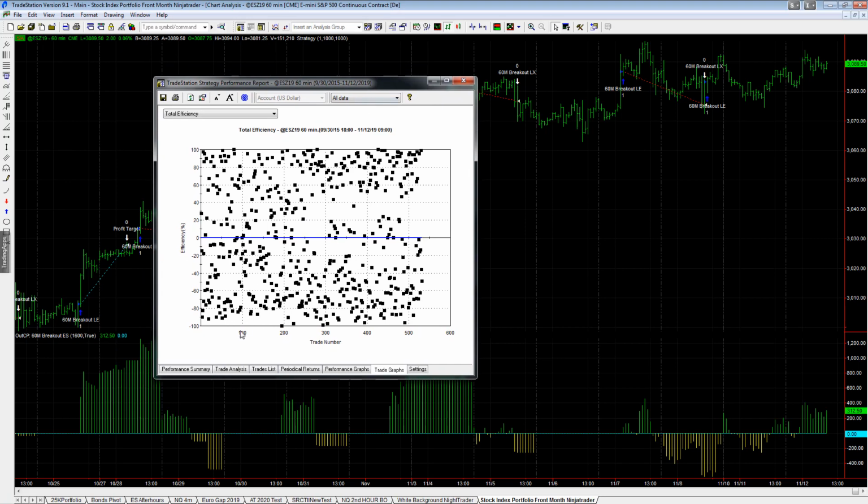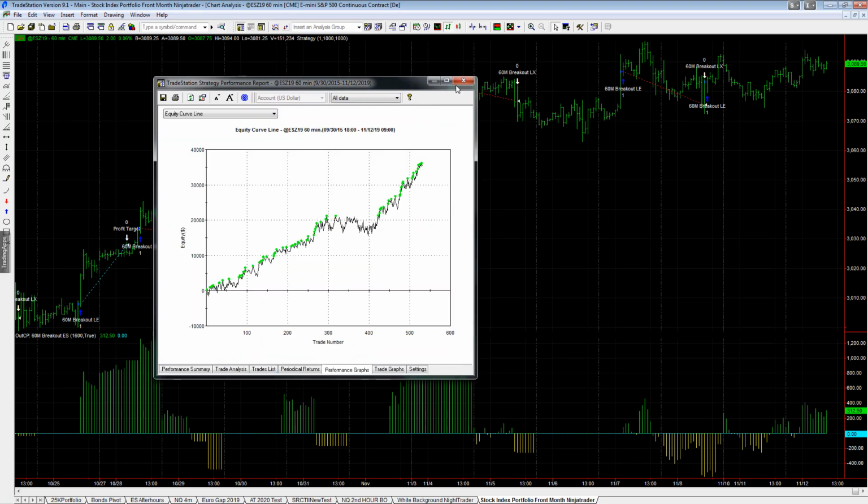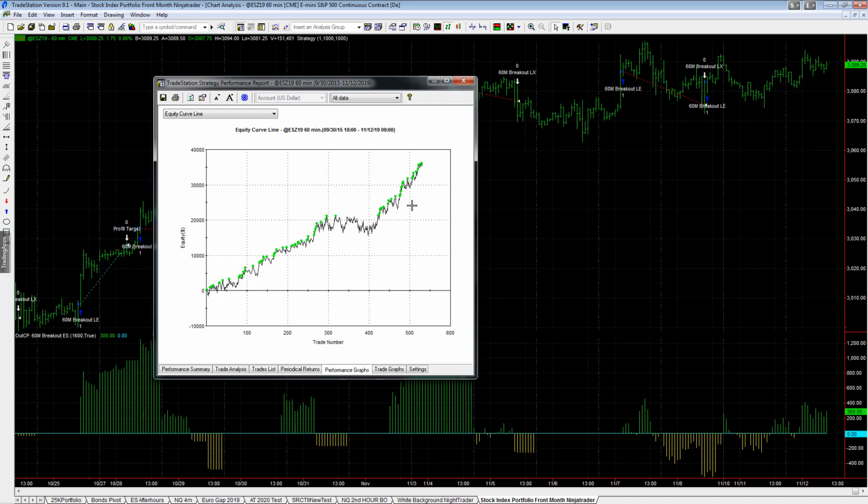So you see here is the total efficiency. Here are the results that we were looking at. Here it is, grinds higher, and this is with slippage and commission. So this strategy is right at equity peaks as well. It's doing well in the portfolios. It's another example of how you can catch trends overnight when you have strategies that swing trade.